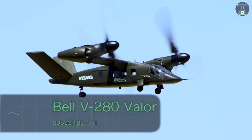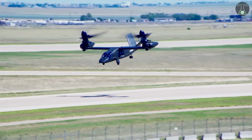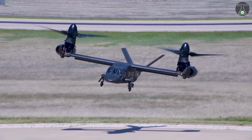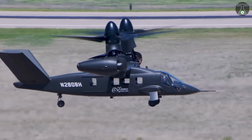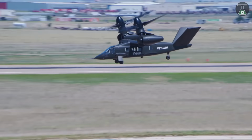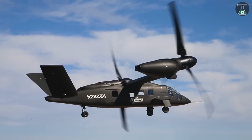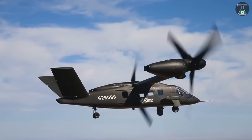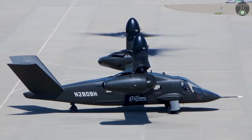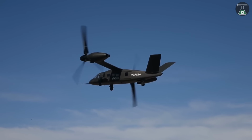Bell V280 Valor. At first glance, the Bell V280 Valor may strike you as an unholy blend between airplane and helicopter, and that's okay. It is a converted plane created for the sole purpose of pushing the boundaries of efficiency in military and rescue operations. If you've ever watched it fly, you're likely to be impressed by its stunning maneuverability, a characteristic which makes it likely to be the best option to replace the flagship Black Hawk used by the US Army.